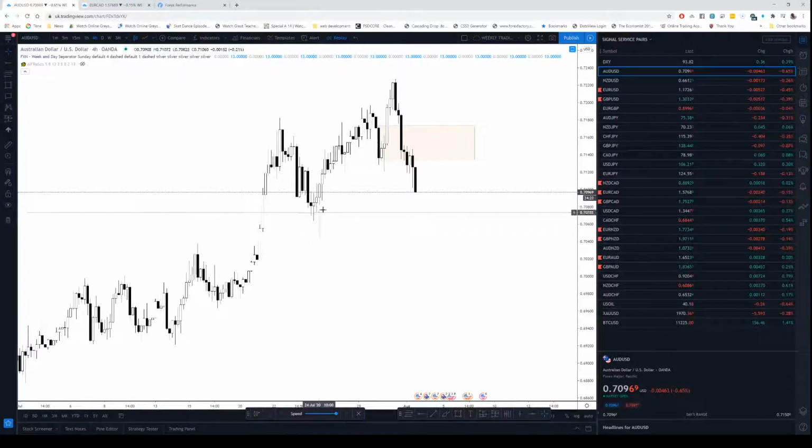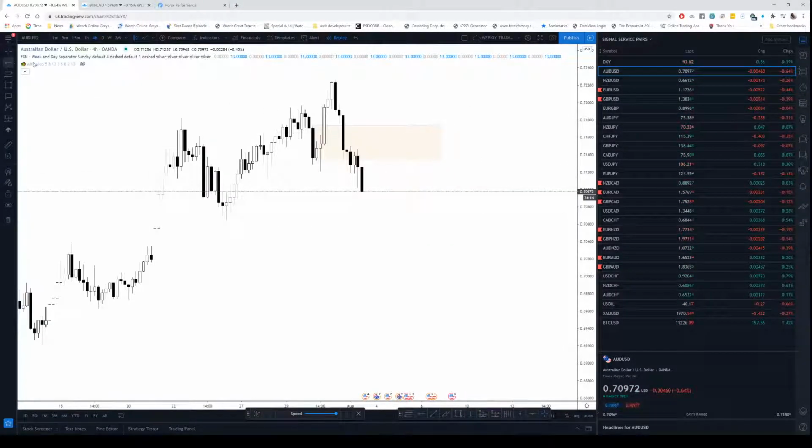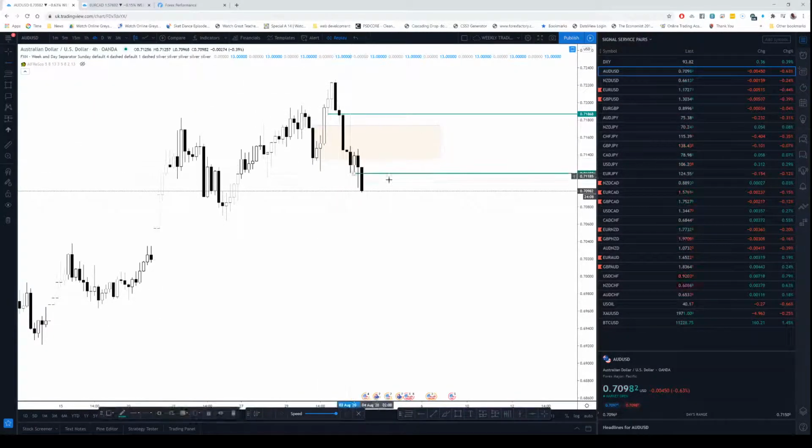Okay, so let's see if we will get a retracement. If we do, then we'll be looking for a sell. My eye is on these last two up candles and here. So these are the two areas I'll be looking for a sell. If we do get here, I'll sell it, and if it stops me out, then I'll be looking for somewhere up in here.